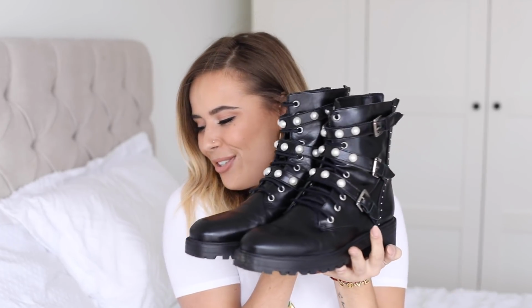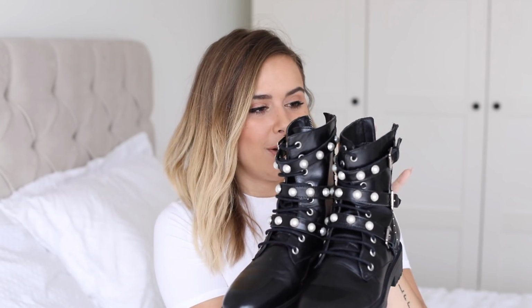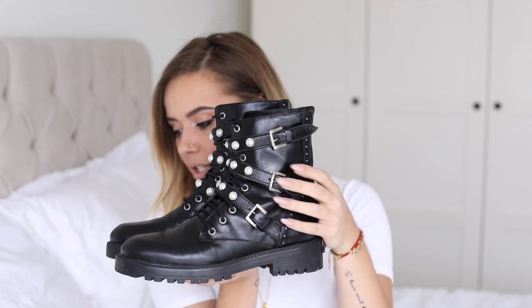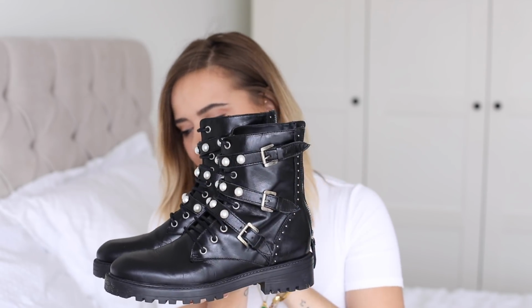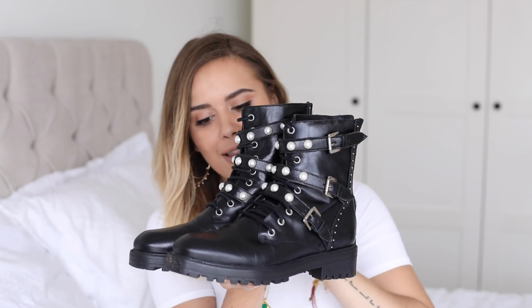And then finally, we have a pair of shoes, which I am so, so in love with. These are just everything I could have wanted in a boot. I've been wanting a pair of black lace-up boots for a while, and these are just perfect. They're exactly what I wanted. So they've got buckles down the sides, they've got pearls on them, which makes them very Chanel-y, very Gucci. Lots of brands have got little pearl detailings on things at the moment.